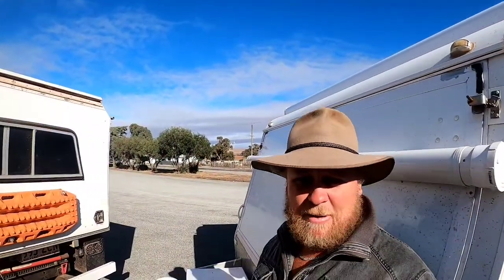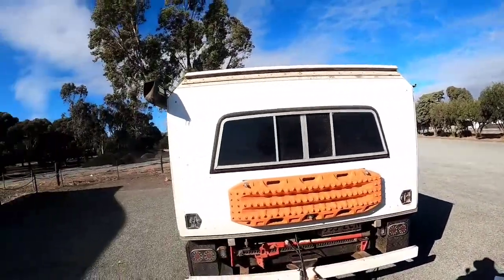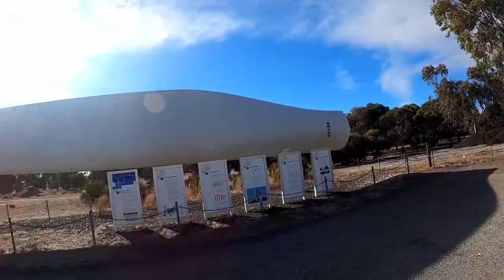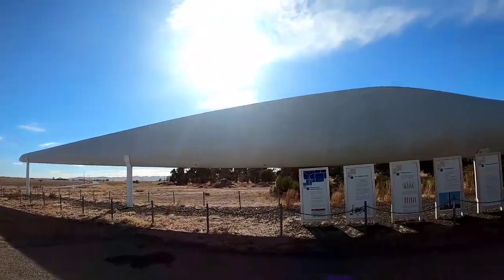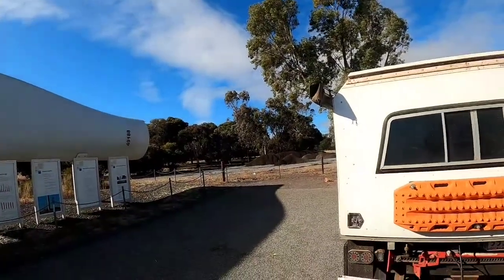So we just pulled up here at Mount Brian. Obviously it's on the way to Burra, but we just seen on the side of the road here they got one of the wind turbine blades set up on display. It's just one of the blades, so it's 44 meters, just the actual blade. It's just huge when you stand here next to it. I think that's just half of it basically to the hub.